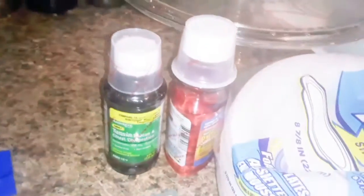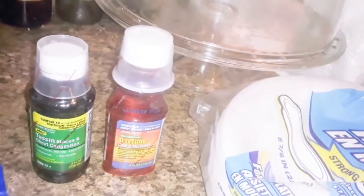And I got some of their Tussin, and some of their daytime flu, cold and flu relief. That seems to work on, whatchamacallit. He takes this. I like to get the DayQuil Severe. You know what I'm saying? But that works on him. The Tussin for chest congestion.